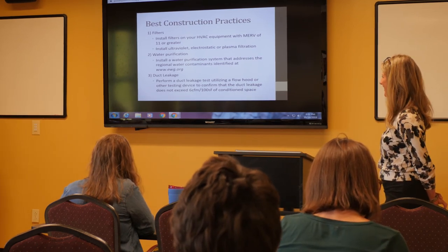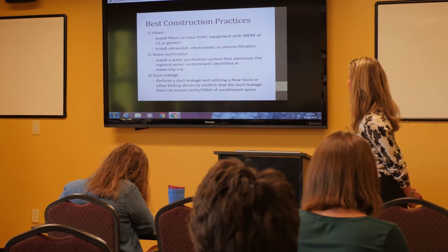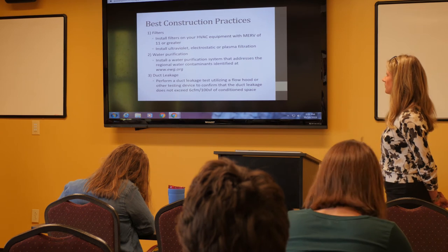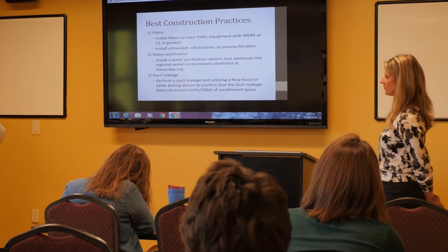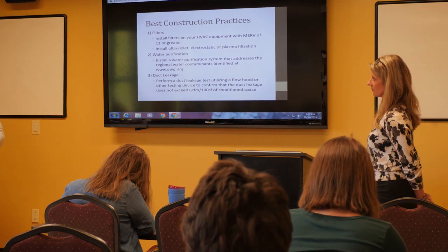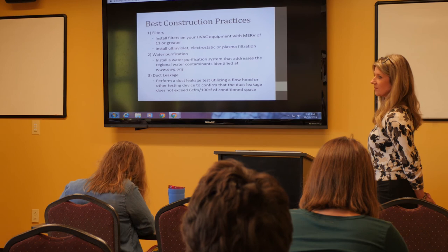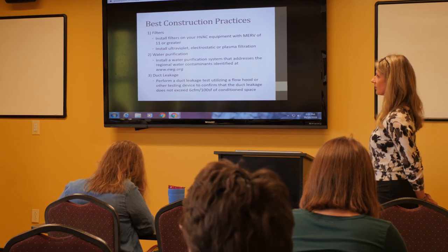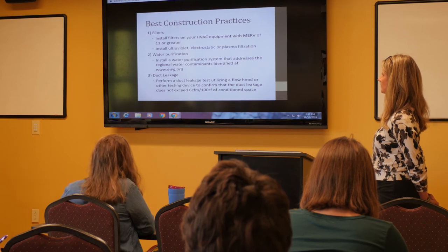Now, if you're building a new home or you're renovating and you're putting in a new HVAC system, you can actually install an ultraviolet, electrostatic, or plasma filtration if you've really got problems with allergies or congestion or anything like that. If you have pets, you might want to consider that in a shed. But think about filtration on your air system.